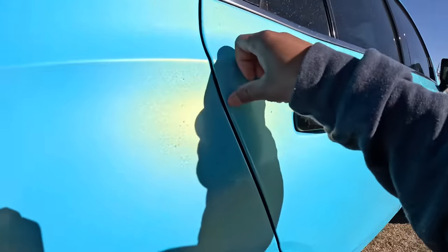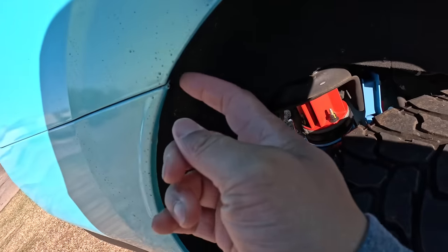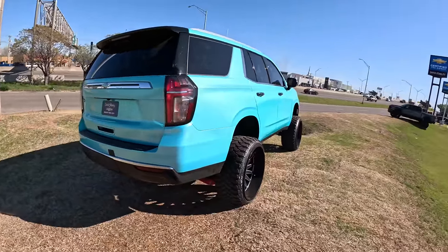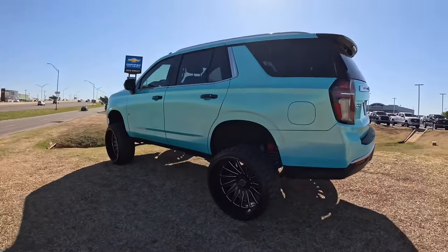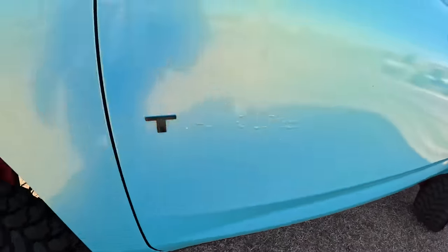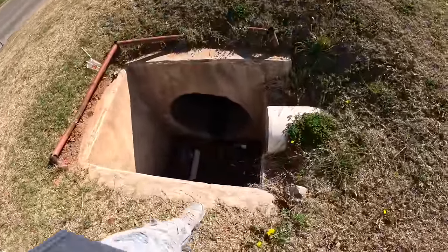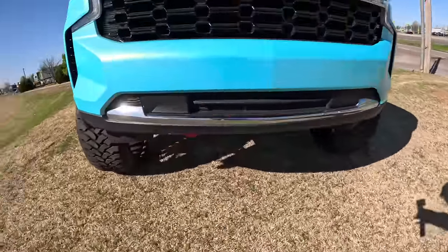Oh, is this a wrap? Yeah, they put a wrap on it. The color stands out though. I ain't never seen this riding around or at no car shows. Only got the T on there. No Tahoe. Undercoating matching.